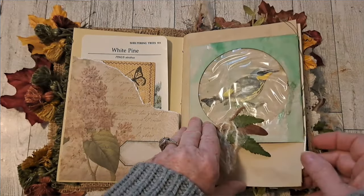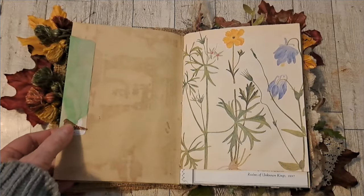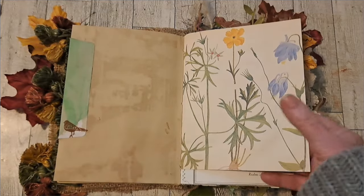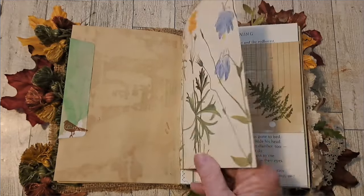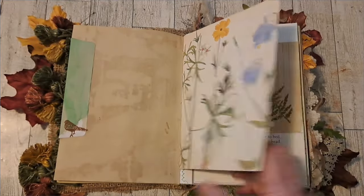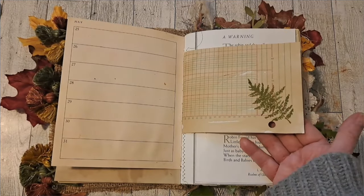And dyed paper, coffee dyed paper, and that's the other side of it. And then I did a little stamp. This is from a book, it's not Edith Holden, but similar, and I can't think of it. And it was like from a date book. Did a little stamping on this coffee dyed paper.